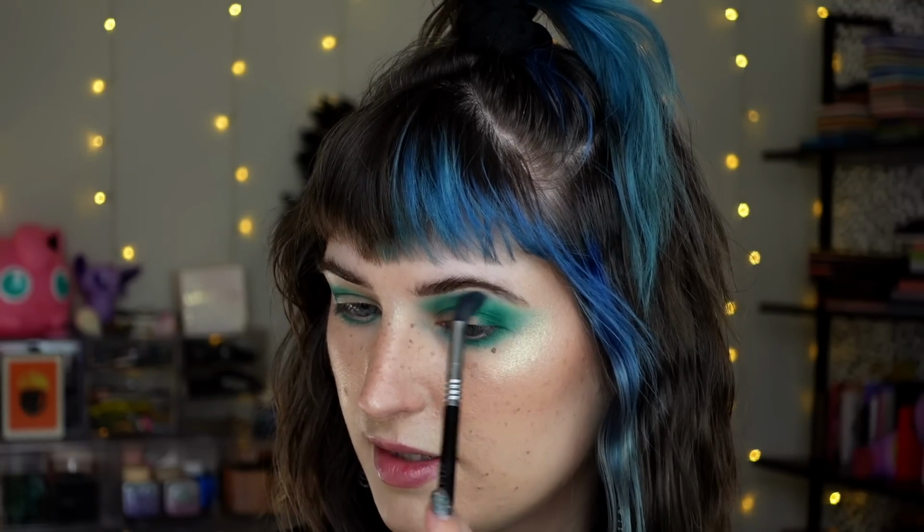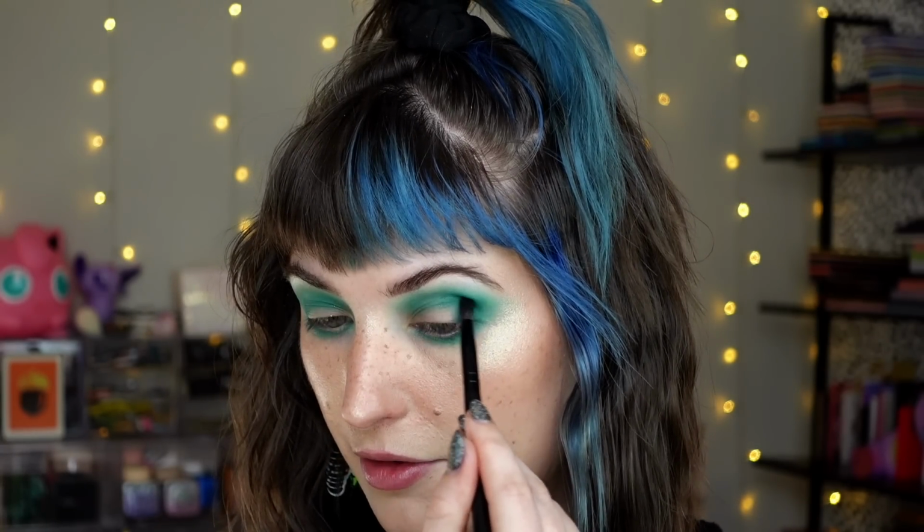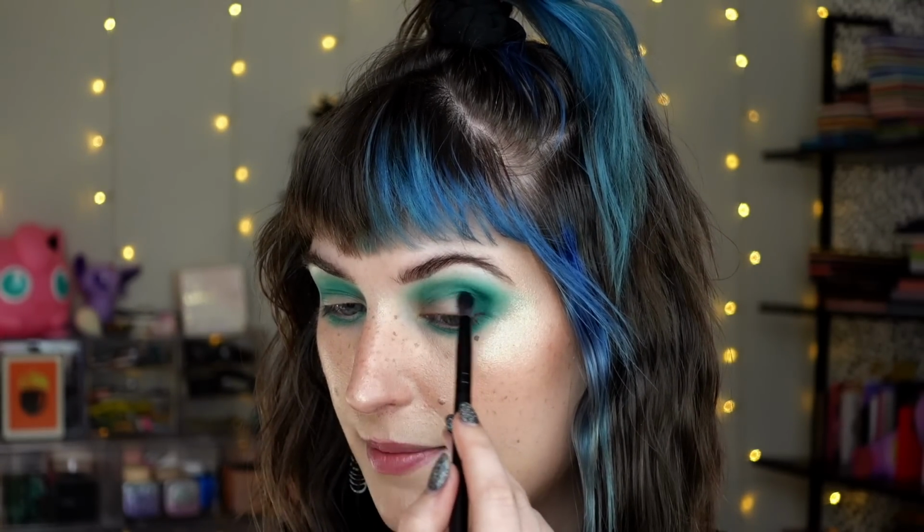Ooh, I love these greens. They're so pretty. I just want to deepen this up just a smidge more. This is such a rattly palette with all the beads in it. I want to take the commons. This is a Blend Bunny B1 brush. Just want to pop some in the outer corner, just a smidge, and a little on the lower lash line, just to add a little bit more depth and darkness.